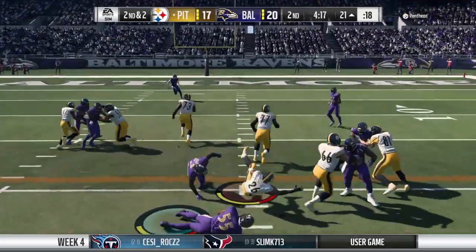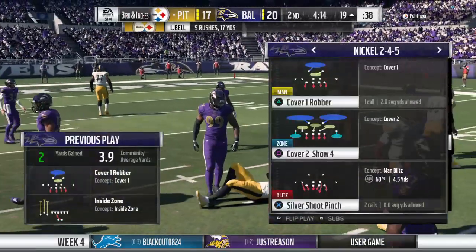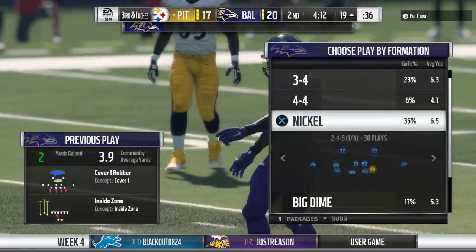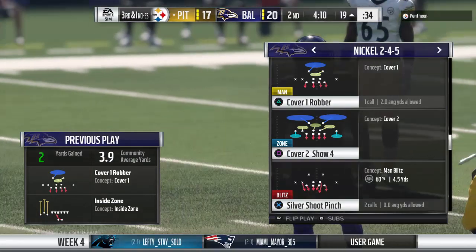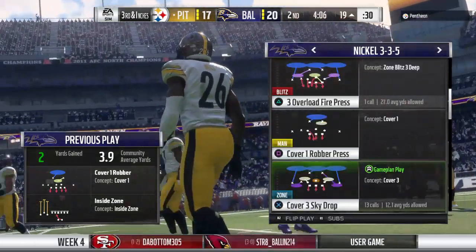They'll run it now out of the gun. And, oh, he is really laid out that time. Knocked flat on his back at the 19. It'll be a gain of 2 on the play, but they'll remain a few inches short here with third down looming.